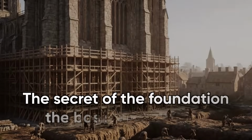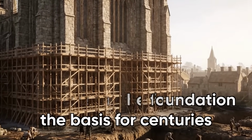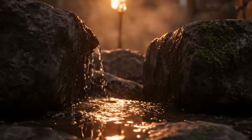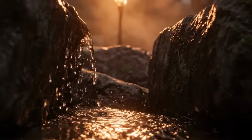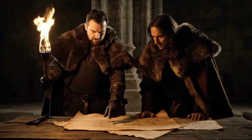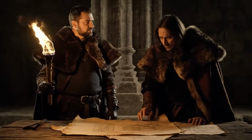Are you ready to learn the truth about what lies hidden underground beneath every medieval cathedral? The foundation is the invisible part of any building on which everything depends. A mistake made at this stage cannot be corrected later and will inevitably lead to disaster. Medieval builders understood this better than anyone.